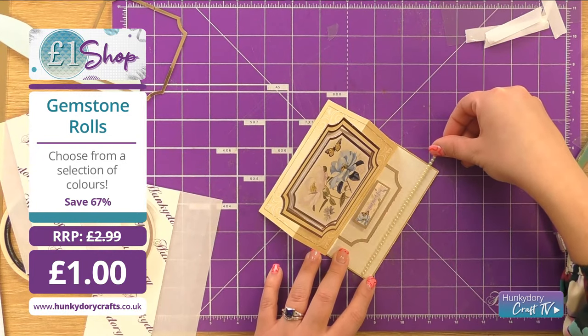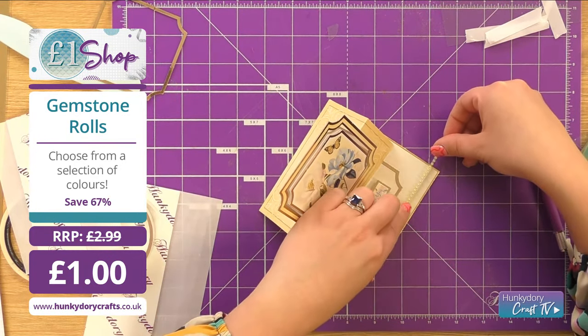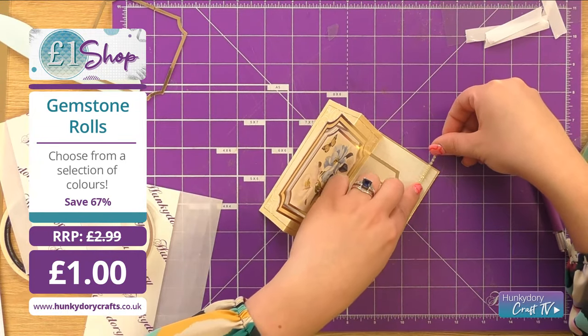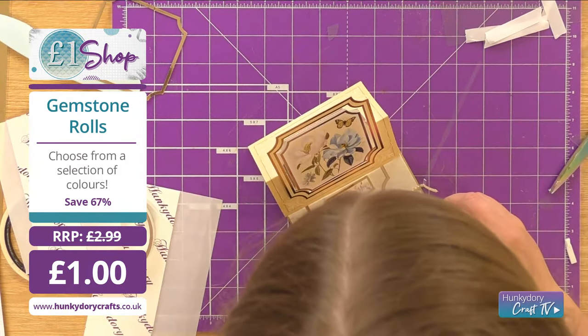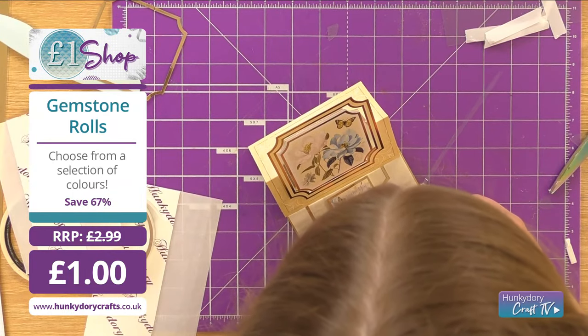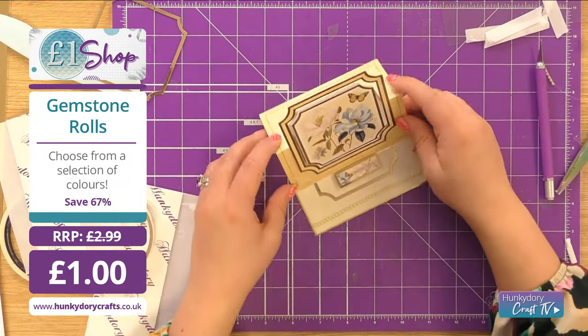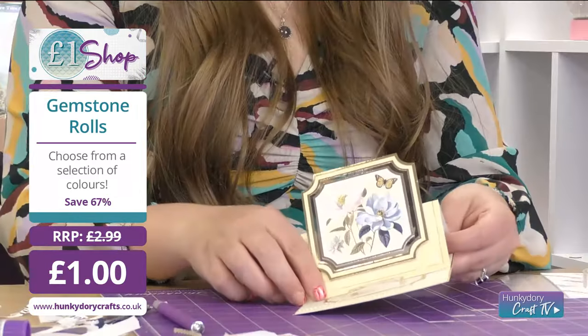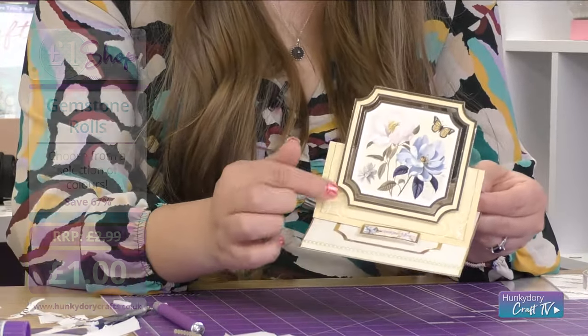I think it's quite nice, like near the end. So we'll just line that up. You want to be very careful because of course it's on linen insert paper, so once that's stuck down, there's absolutely no way we're going to be lifting that up. So let's just pop that across there. And if you wanted to add any other of those pearl gemstones, you could do it maybe around the outside of your design, on your frame as well.